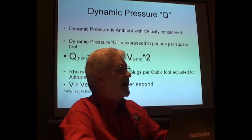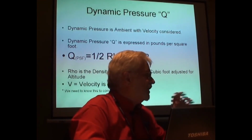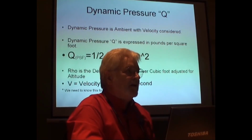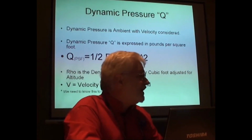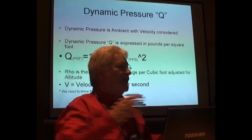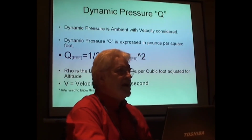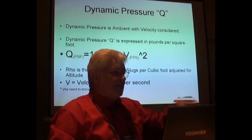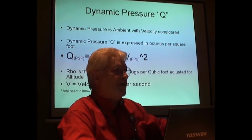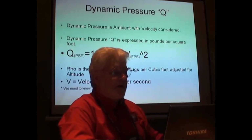Dynamic pressure. The mathematical term for dynamic pressure is Q. You've heard the space shuttle take off and, "Roger roll, Houston, what's your Q?" You ever hear that? I have. Made me feel good. I knew what it was. Q is dynamic pressure in pounds per square foot. It's based on altitude and speed. The faster you go, the higher the Q, and the lower the altitude, the higher the Q, because the air is denser closer to the ground. Expressed in pounds per square foot.